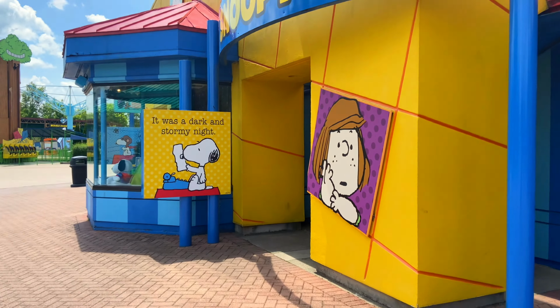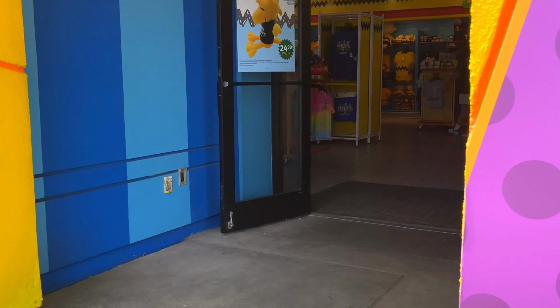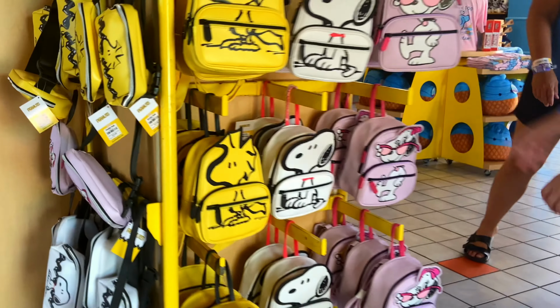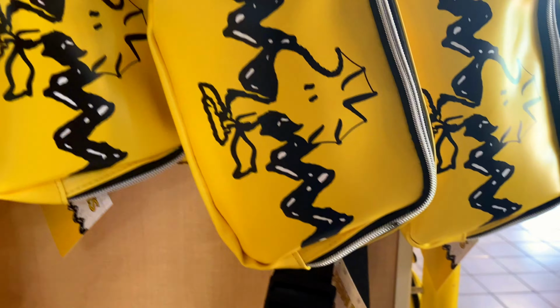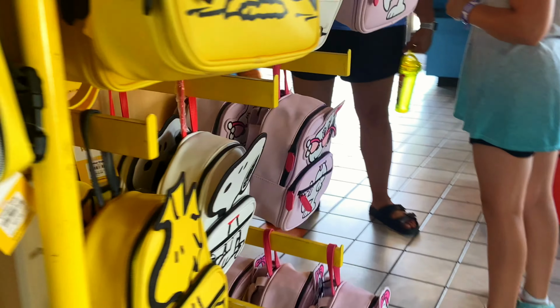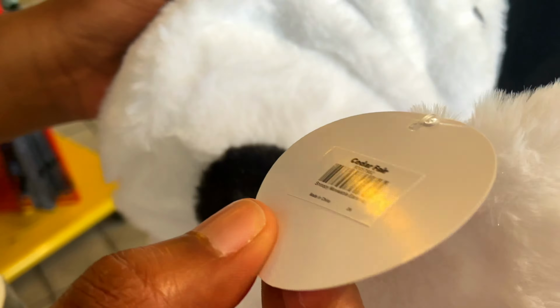It was a dark and stormy night. You can get Woodstock for $24.99. Oh, it's so cute. Look at the design on the ceiling. Oh, that is cute. Look at these. That's adorable. It's only $24. How much are the backpacks? $59. That'll be a price somewhere. I don't know how much these are.